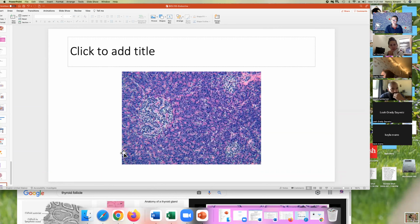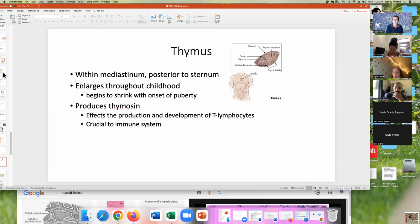Okay, thymus. We're going to be talking about the thymus in the immune system. One of my all-time favorite systems, but I love them all. It's within the mediastinum, posterior to the sternum, and it is larger throughout childhood because you need to build up your immune system.